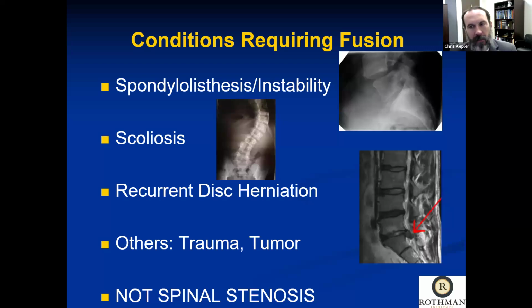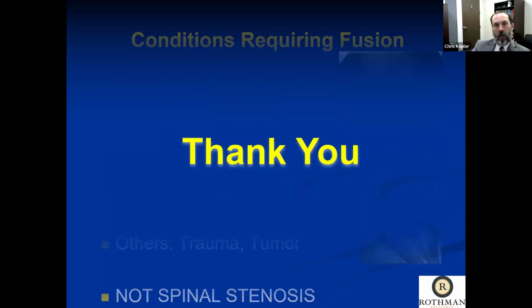And it doesn't matter how many, if you have L1 to S1 laminectomy, you still don't need to fuse anything. It's not about the number of levels. You only fuse if there's a reason to suspect that it will become unstable, either in the future because of the shape of the spine or because of the surgery itself.